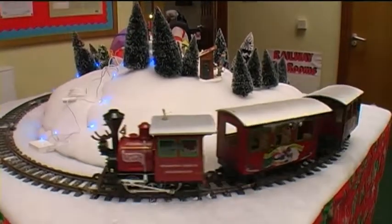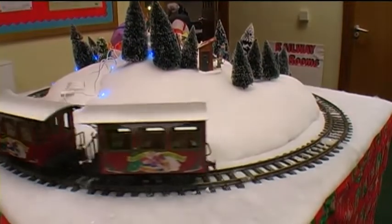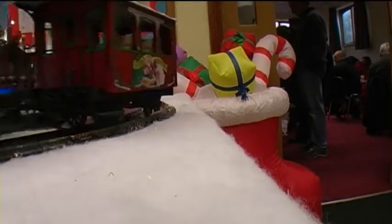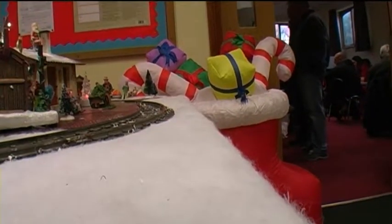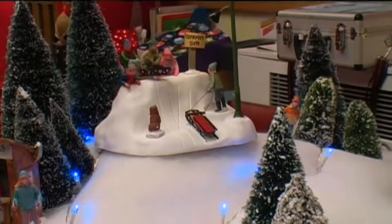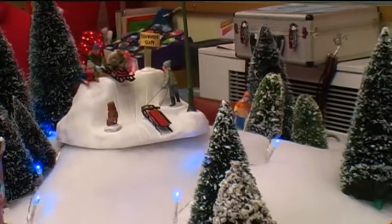The exhibition covers all different scales of model railways, some of a festive nature, like this small layout called Snowy Mountain from the G-Wizz group. This shows that you don't need a large space to make a G-scale railway. The layout measures just 5 feet square.